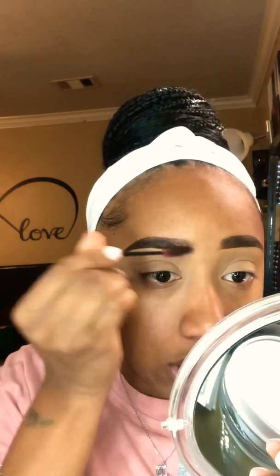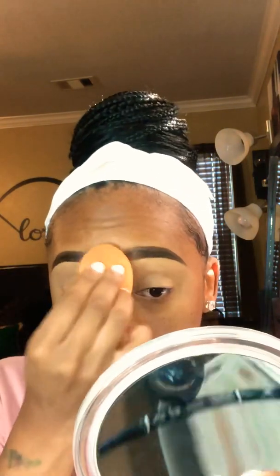You don't want the harsh look of your eyebrows. You don't want it to look like this. You kind of want it to look like an ombre effect. So don't forget to do that. Also, if you don't have one of these, your eyebrow pencil should have one on the opposite side right here, and you can use it the same way. I just like to use this one better. And so I just spoolie it until it doesn't look harsh anymore.